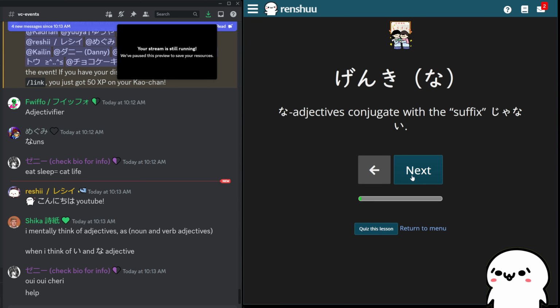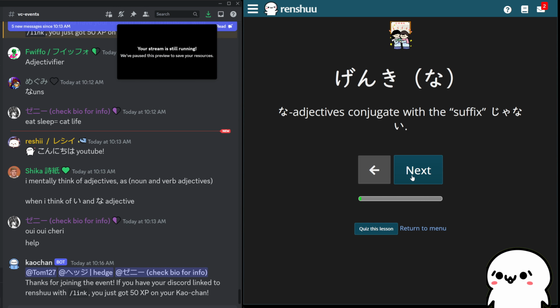So we've got our adjective that we keep coming back to, genki. I hope everyone's genki today. And as we were talking a bit before this got started, when we get down to the nuts and bolts that most people don't worry about, genki itself is not an adjective. It is the na that turns it into an adjective.